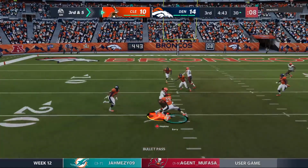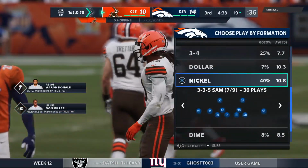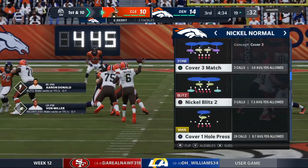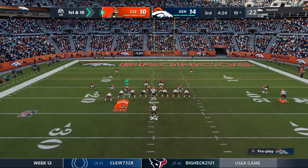Mayfield from the gun on 3rd down. Quick hitter here, it's complete. And this is going to be another 1st down as they'll make the tackle at the Broncos' 19. That'll put him at 96 yards receiving now for the game, and he's got a 1st down as well. So here's a 1st and 10 now down inside the 20.